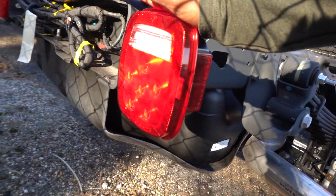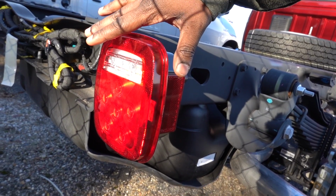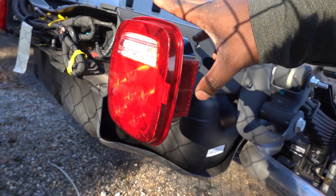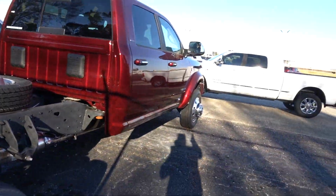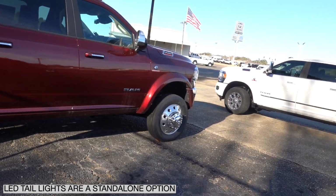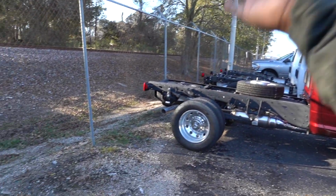So I was wondering if these did come with LED taillights. The SLT that I did a review on did not have LED taillights. It had incandescent bulbs in here. This one definitely does have LED taillights. So I guess they come standard on this Laramie. I'm not sure if the SLT has them, but if you can get LED on the SLT, it may upgrade those out back.